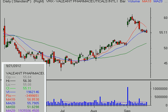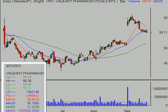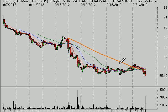VRX, Valeant Pharmaceuticals, gapped up on some big volume here a couple weeks ago, and it's been pulling back, as you can see. It's beginning to stabilize, though, in here. We've got that 5-day moving average, which is still declining. However, 5, 4, 3, 2, 1, we'll be getting rid of this data on Monday, so that 5-day moving average is going to flatten out.